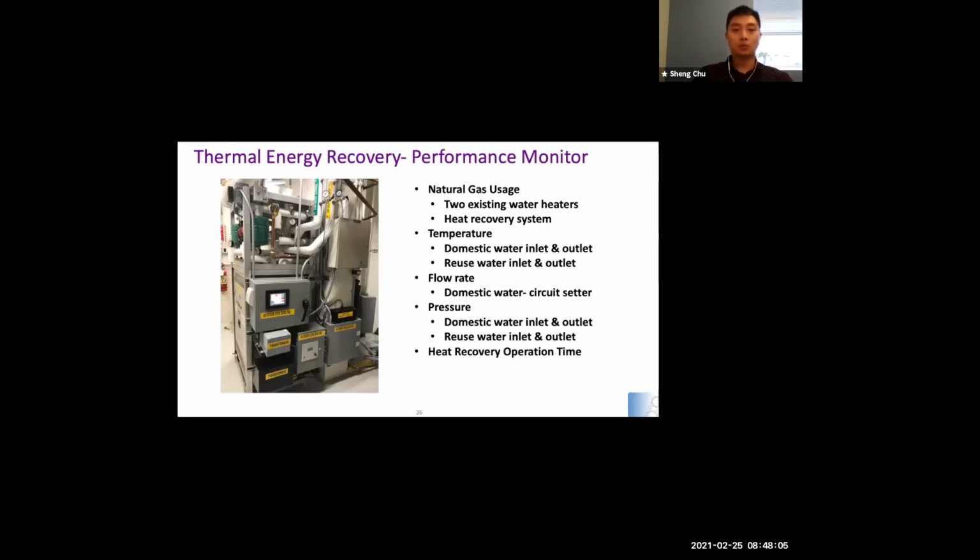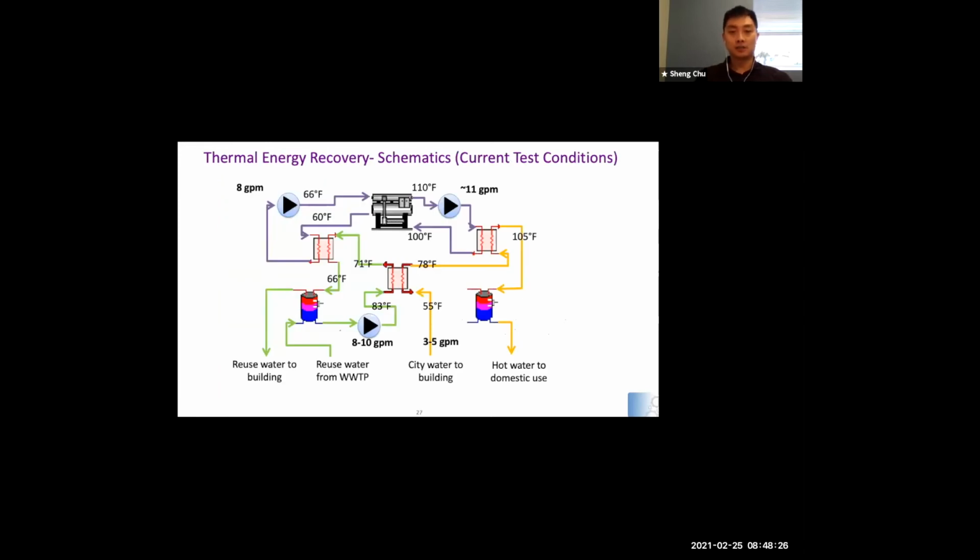To monitor performance, we installed a lot of sensors and meters to measure the temperature, pressure, flow rate, and gas usage. Also, we have the PLC to track how long the heat recovery system runs on a daily basis. So this is the current operation condition we're using. Currently, we're sending about 3 to 5 GPM of domestic water through the heat recovery system, and the water heats up to about 100 to 110 Fahrenheit going into the existing hot water heater. And on the reuse side, we are able to extract about a 10-20 Fahrenheit difference with a flow of 8 to 10 GPM.